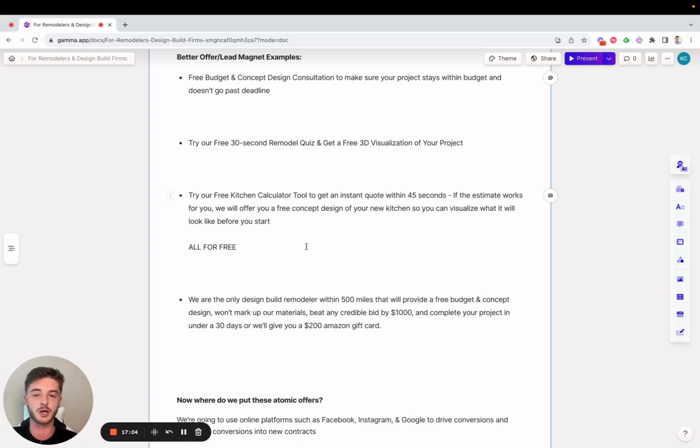And then the concept design consultation, that's not necessarily an actual design agreement. That's just based on what they answered in the lead magnet. We show them previous projects that could relate. And so they can kind of visualize what the project's going to look like, make sure that this is something they actually want to do before planning and construction actually start.